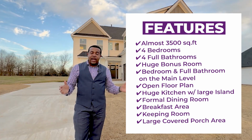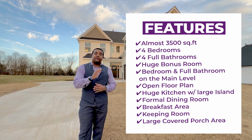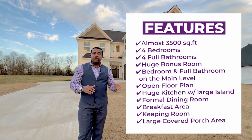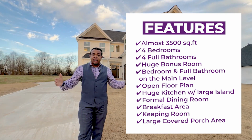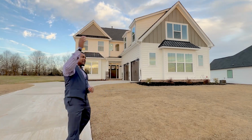It's an open floor plan, huge kitchen with a large island. There's a formal dining room, breakfast area as well. There's a keeping room as well as a large covered porch area. Let's go inside and take a closer look. Come on in.